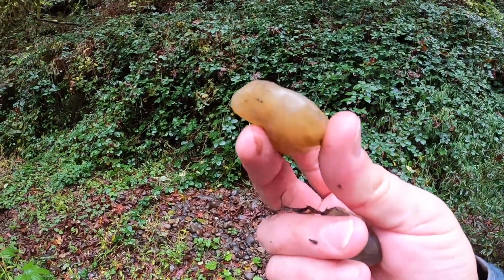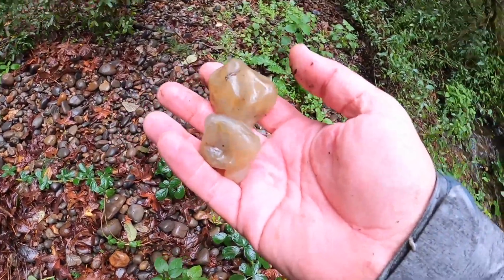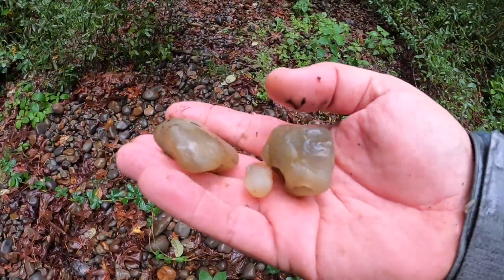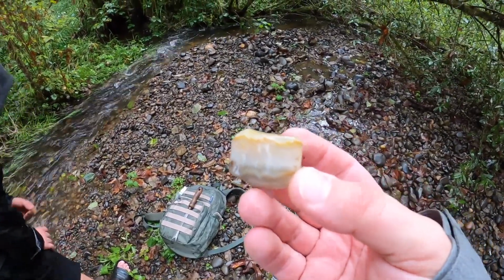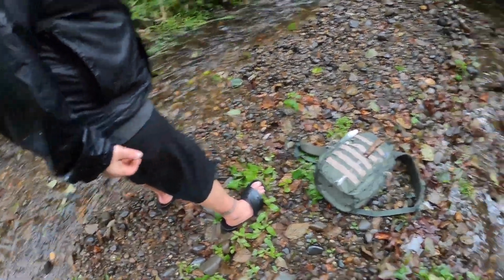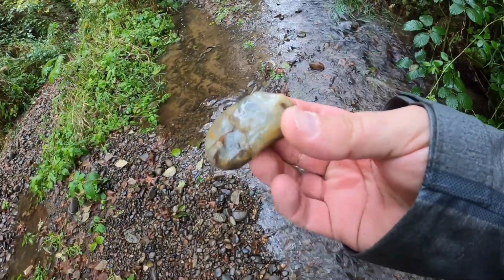Boom. Just a big old agate. Doesn't make any sense at all. Awesome. Two big old fatties right off the billy goat. Found a nice little fatty. Eric found one. Cool little banded out chunk. Really cool one.